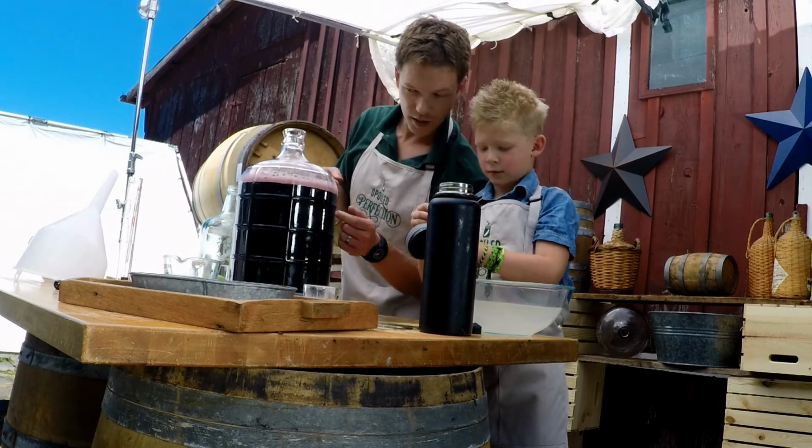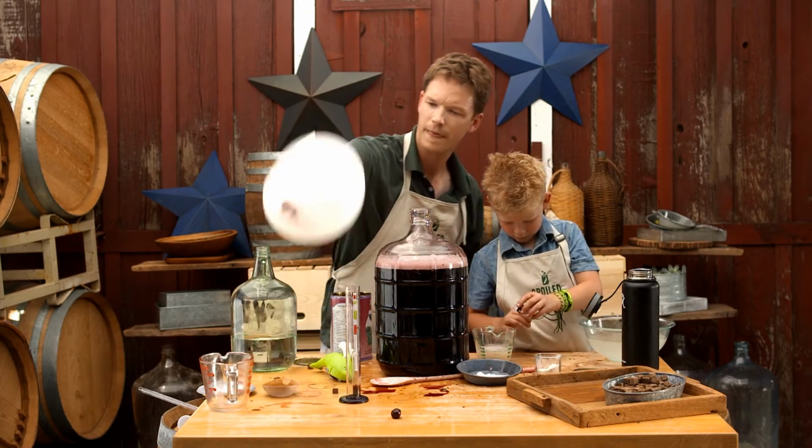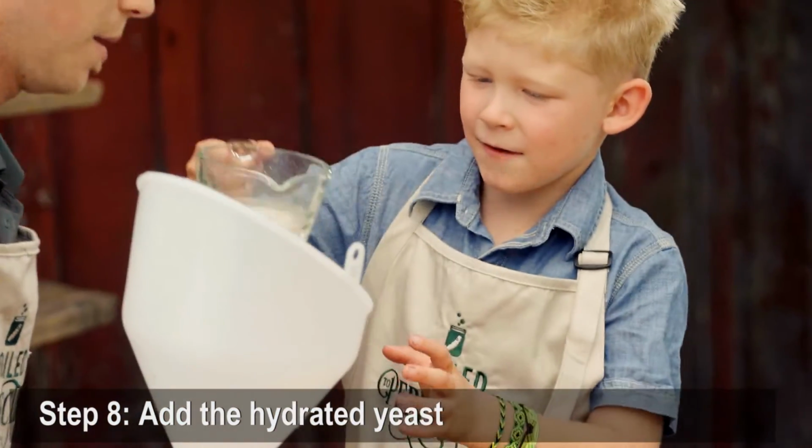Do you want to add the yeast in here? What do you think? Want to do it? Yeah. Okay. So here's this. I'm gonna put the funnel up. All right, man. And pitch it in. This is called pitching the yeast.